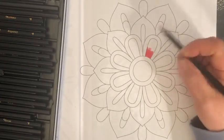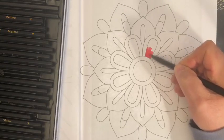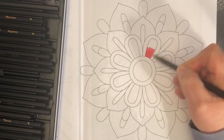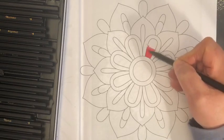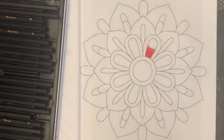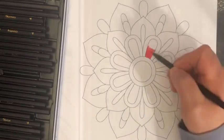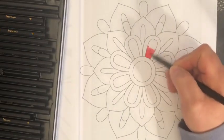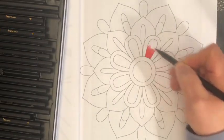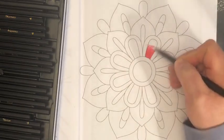So I'm starting out with my deep red color, and I'm doing a heavy pressure here. So this is all about blending and shading today. You know, we're kicking it back old school, blend and shade, heavy pressure here, and I feel like my lighting is not good today. There we go. And then as I get to the top portion, I'm easing up as if there's an imaginary line right here, and I'm going to do this to all of these sections of this particular mandala.